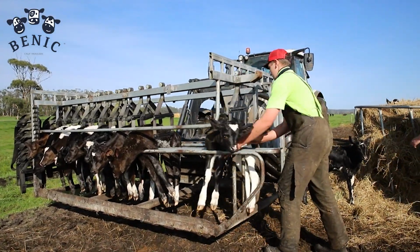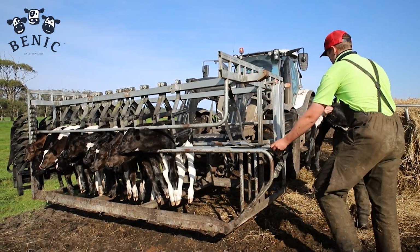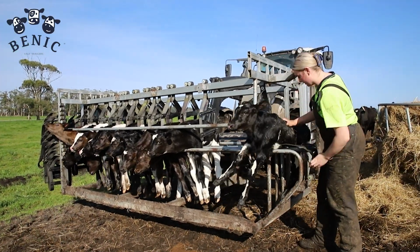Our trailers are sturdy, reliable, ergonomic and manufactured to last. We've been building them since 2017 and use them on our own farm. They've never let us down.